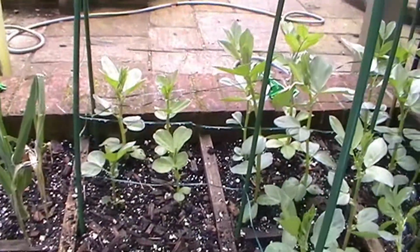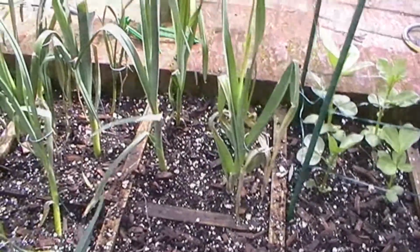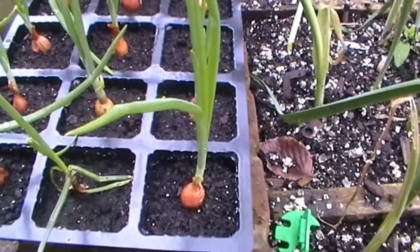I've got some more broad beans, and you plant those 4 to a square, as you do with the leeks. And I've got some onions that need to go in as well. I've started them off in modules, and they are now ready to go out in the ground.